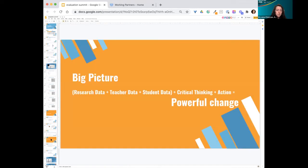All right, so the last thing I want to talk about is the big picture, right? When we take our research data and our teacher data and our student data and we evaluate that, which takes our critical thinking and our action pieces, that's where powerful change begins to occur. It's that iterative design, the iterative nature of evaluation, that is what makes it so exceptional and what really promotes growth in all parts of our work.